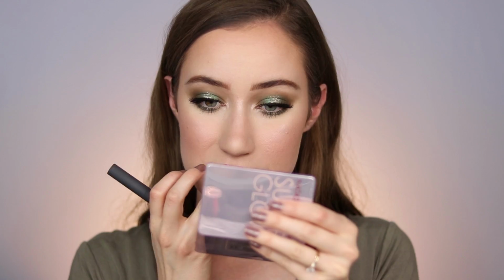And this looks insane with this eye look. But it tastes really good. I really like that color. Pretend I don't have green eyeshadow on. It's a pretty nice lip color, don't you think? So that went on really nicely. They have tons of shades in this. And I love Bite Beauty as a brand in general. So I'm excited to see how this wears, you know?